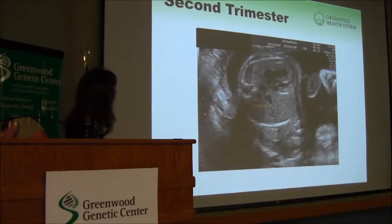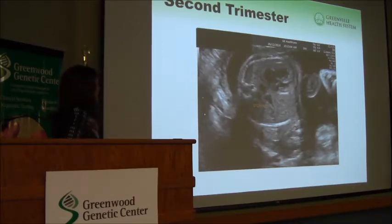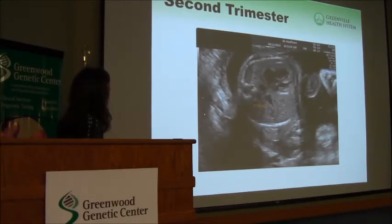All right, whoever said diaphragmatic hernia, here you go. Here's the stomach and the heart in the same view with a cross section. The stomach has actually come up into the left side and pushed the heart to the right.